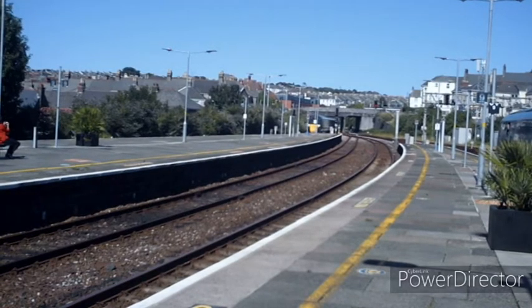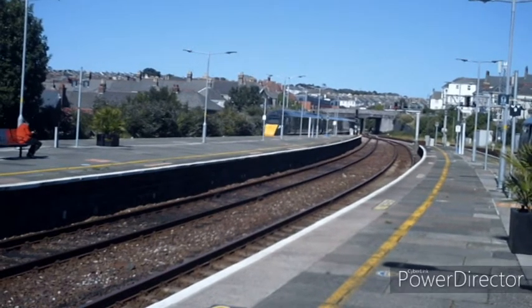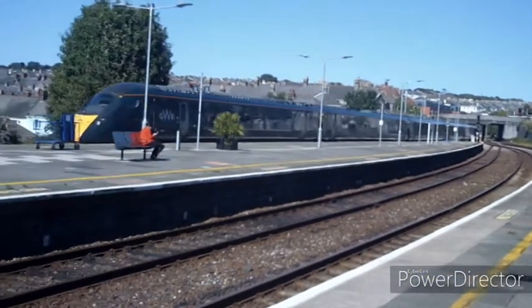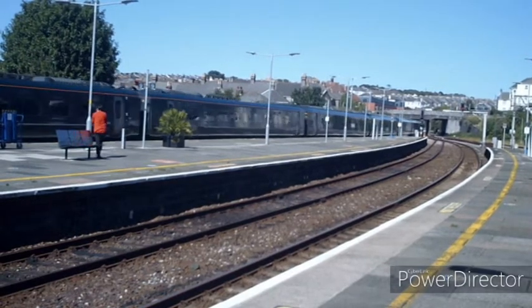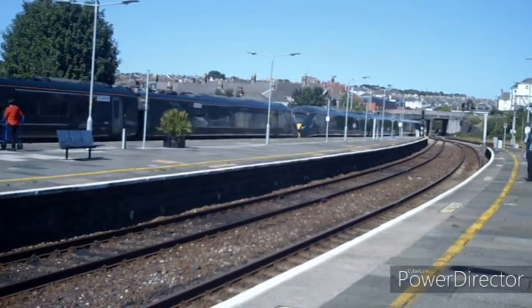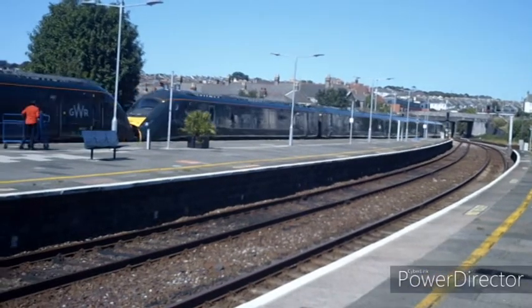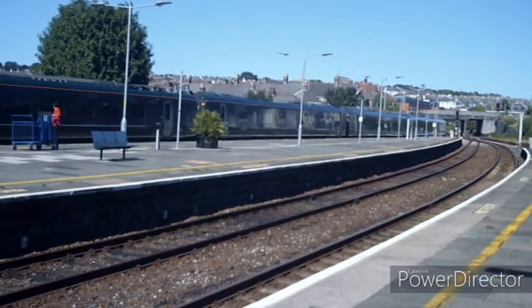Okay, we're going now. We have a terminating service from London Paddington. It's a GWR service that's come from London Paddington. It is 802021. And there is a second train on this as well, so. And the rear is 802005.